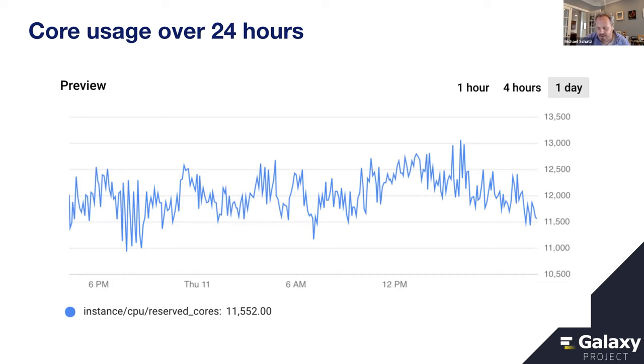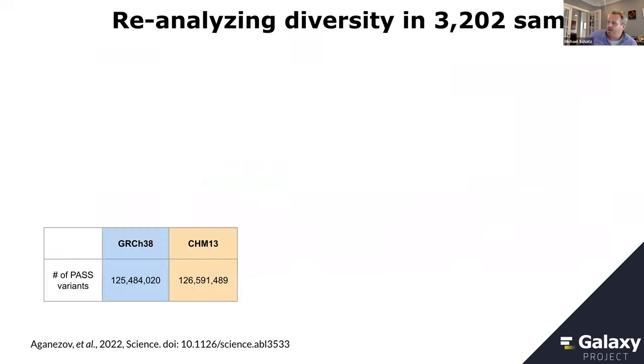But the scientific outcomes from it have been enormous. So I sleep very easy at night. I think this was a very good use of resources in order to support these activities.